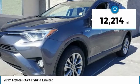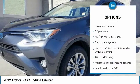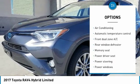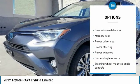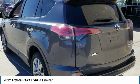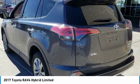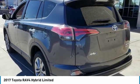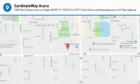Here are some of this vehicle's great options: power liftgate, traction control, navigation system, dual airbags, air conditioning, leather-wrapped steering wheel, power steering, four-wheel disc brakes, compass, electronic stability control. This isn't just a vehicle, it's an experience. So stop in for a test drive today.